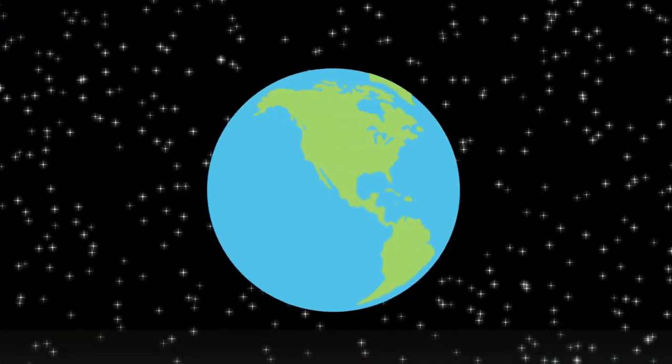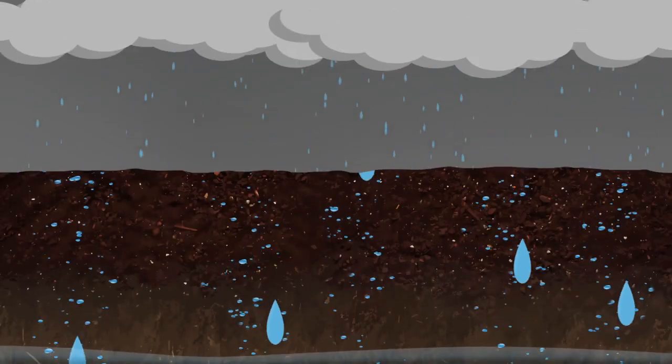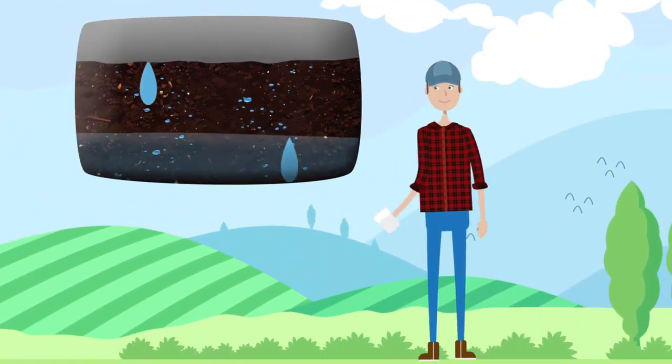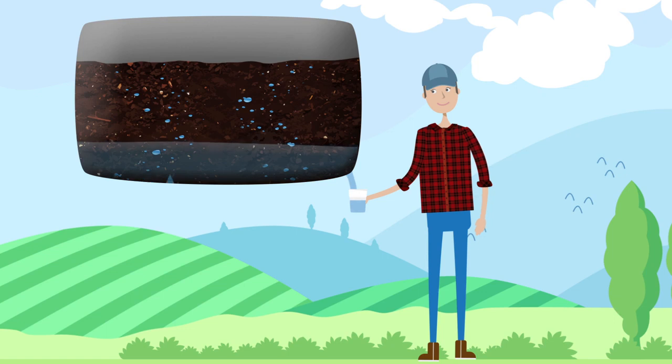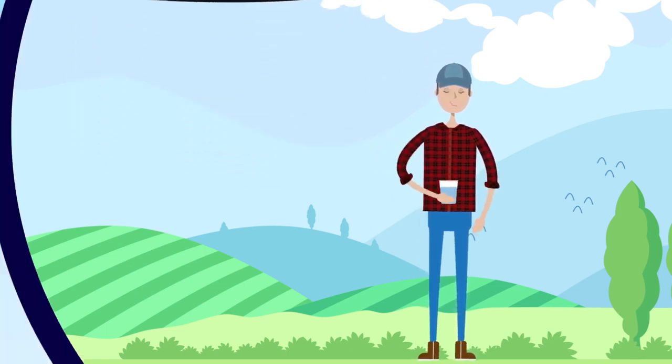For the environment, there are a number of benefits. A well-structured soil that is home to the soil food web purifies water as it passes through the soil profile. This is because any contaminants in the water are seen by bacteria and fungi as nutrients and are rapidly absorbed into their bodies as the water passes by.